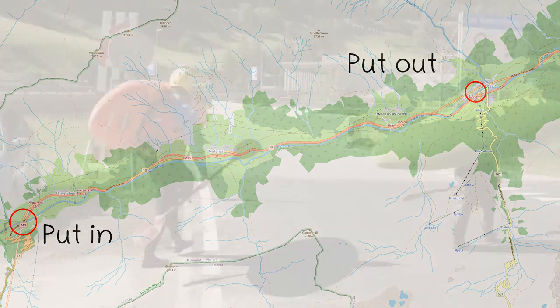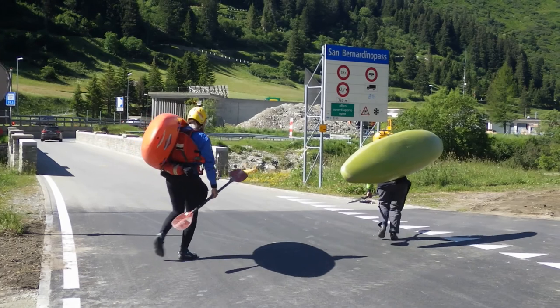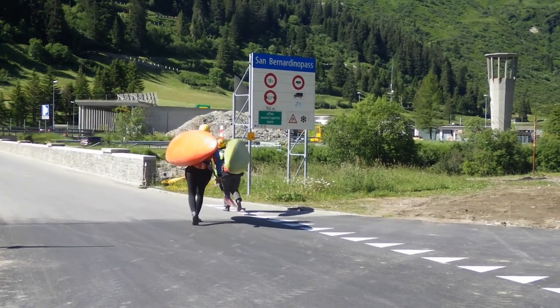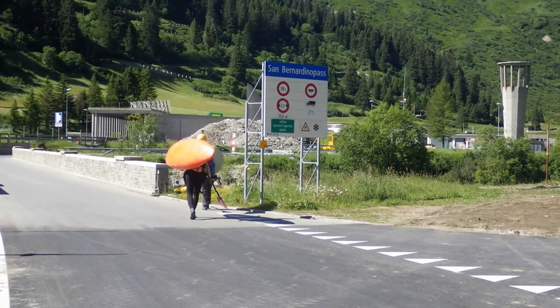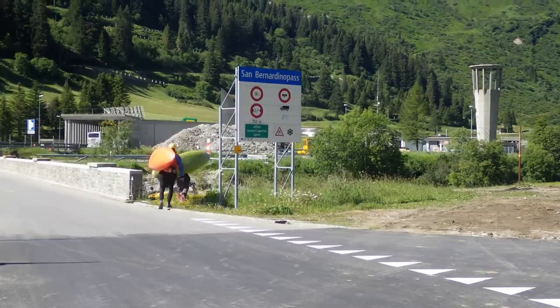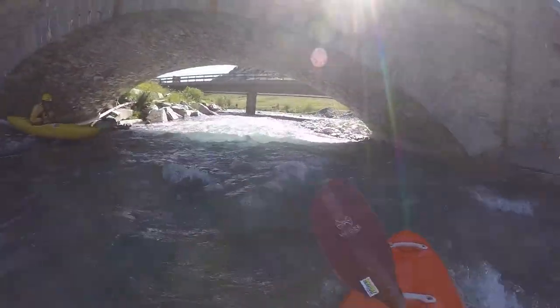We already had two episodes about the lowest sections. Now, let's turn our attention to the uppermost one, from Hinterrhein to Splügen. The put-in is directly at the bridge of the road to the San Bernardino Pass.